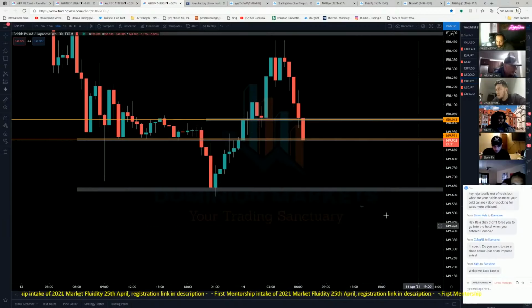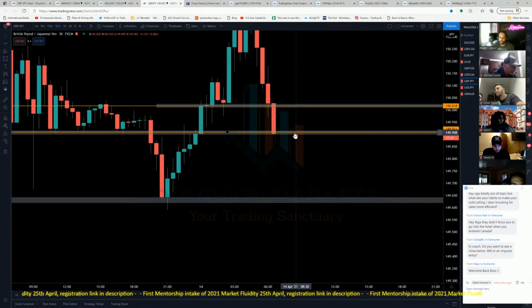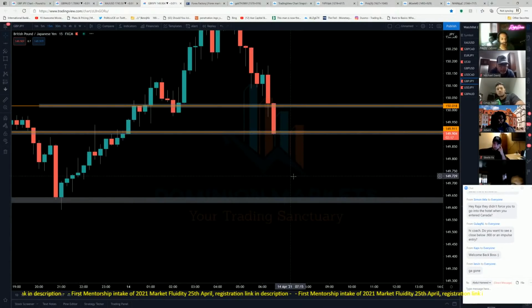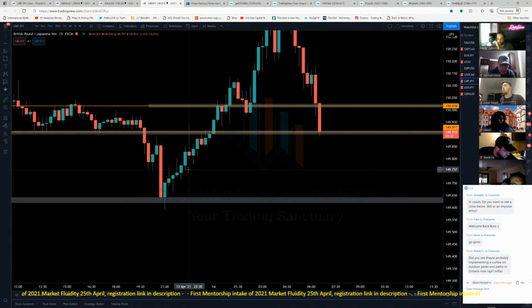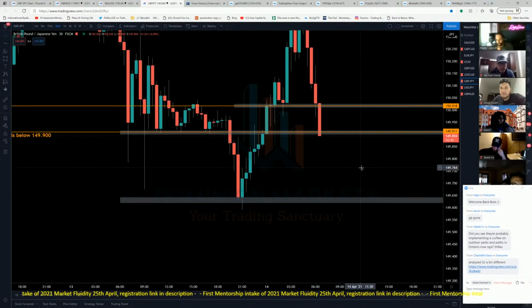Do you want to see a close below 900 or an impulse entry? To be honest, I would want to see a 30-minute candle close below 149.900. That's what I want to see. A candle to close below 149.900 so I can take the sell on the next candle, because the only problem is, looking at the 15-minute time frame, we have a lot of choppy price action to the left hand side. There are only two ways price is going to move through this choppy price action. Scenario one is a clean candle moving straight down with extremely high volume, and price continues moving down through all this choppy price action. Scenario number two is that price comes down and does a little bit of a retest to continue moving further down. So there's going to be a little bit of waiting here.